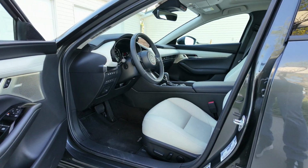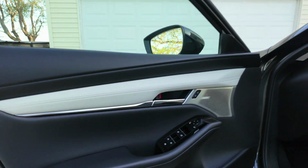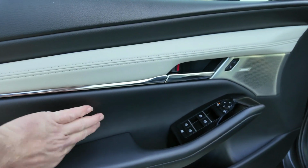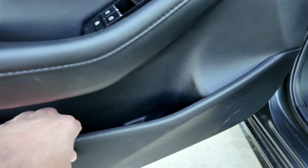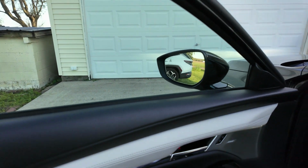All right, how about you join me inside? They have done a great job upscaling their interiors. On this side, you do have nice soft touch where your elbow sits. This is a nice soft touch leather. You do have nice soft touch right here. Also, you do have some compartments down here for your bottles. This is a harder plastic, and it's a little soft up here, but a little harder material.